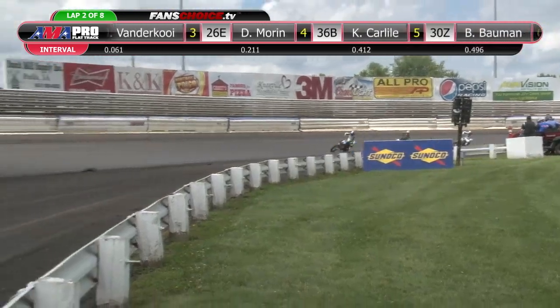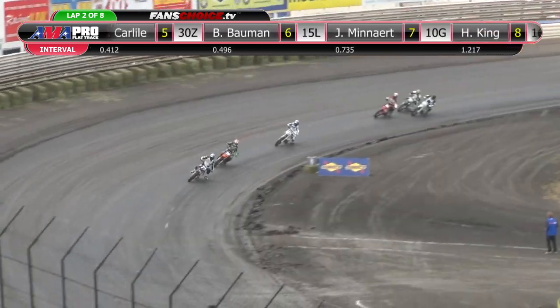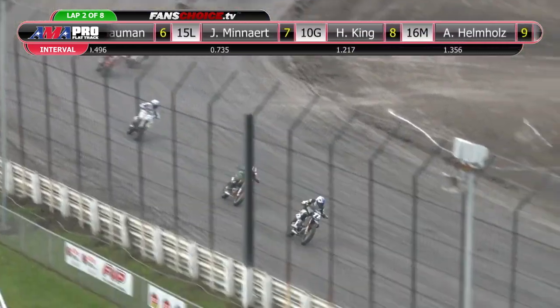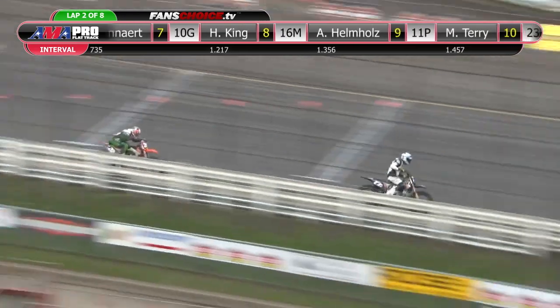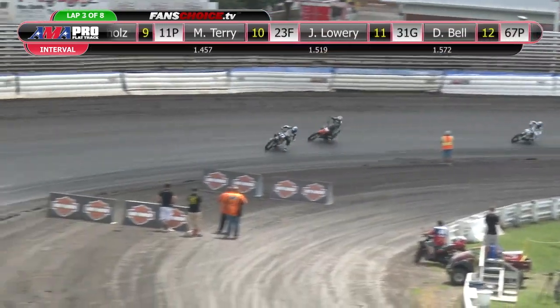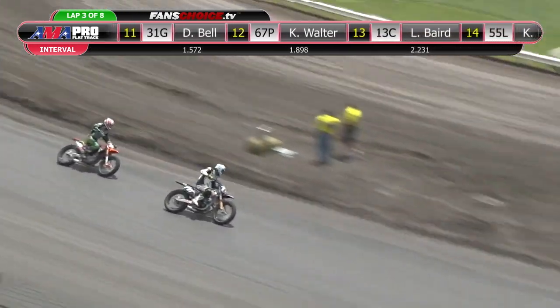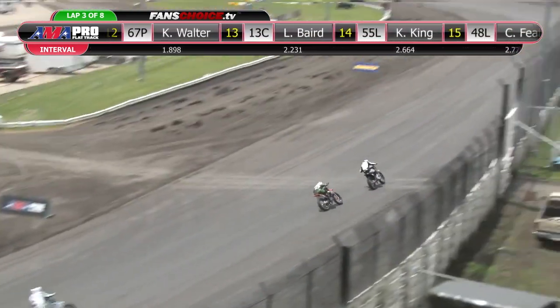Van de Kooi took the win in the Pro Twins class there at the Springfield Mile, and he's dropping just a little bit. He's back to 3rd. Off of 4, it's Kyle Johnson at the point. Now in tow is Dylan Morin on the 26E bike. He's from Simi Valley, California, and he's catching up to the leader. Michigan rider out front, California in the 2 spot. Ohio rider back there in 3rd.